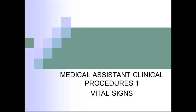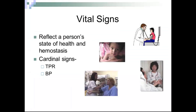Vital Signs Unit Lecture, Part 1. Vital signs reflect a person's state of health and homeostasis. The cardinal signs when we talk about vital signs are temperature, pulse, respirations, and blood pressure, oftentimes referred to as TPR and BP.